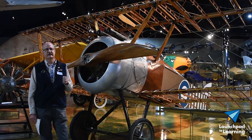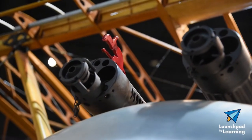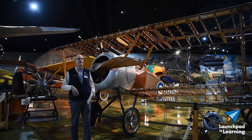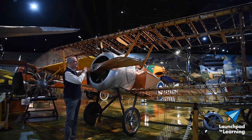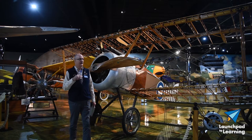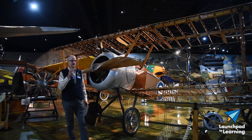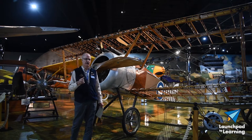The first reason is that the aircraft is armed with two synchronized forward-firing machine guns. Those are .303 Vickers belt-fed machine guns. This is the first British production fighter to have two machine guns forward firing. Up to that point, their aircraft had one machine gun. German aircraft, almost all of them, had two machine guns. This began to bring some parity in terms of firepower.